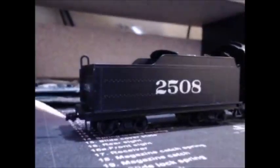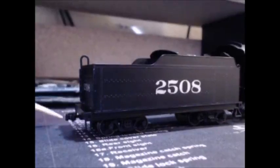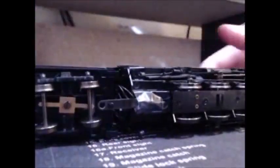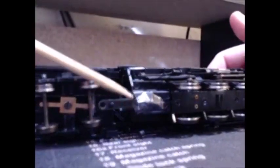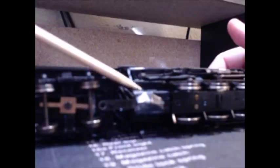I did install a KE-158 coupler at the rear, though, and it's level with all the other cars that I've installed. So that's good. Now, I'm going to take points for this. How many? 50. Let's go with 50, okay?